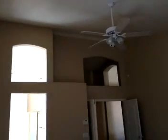Heading towards the master. Got another niche. Got these big windows. I'm not a big fan of them. It lets light in. I would maybe fill that in, but for flipping purposes, I'd leave it. Into the master. It's a decent size. It's not huge, but it's a decent size. The vaulted ceiling really helps.